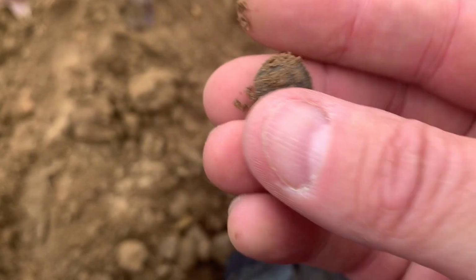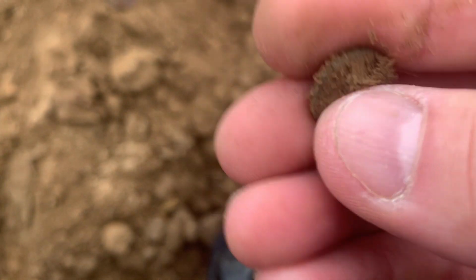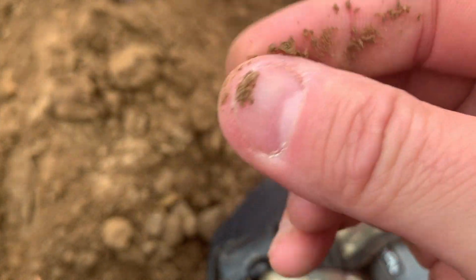First find of the group dig. Surprise, in the 40s. It's a little buttony thing. Yeah, cool. Moving on.